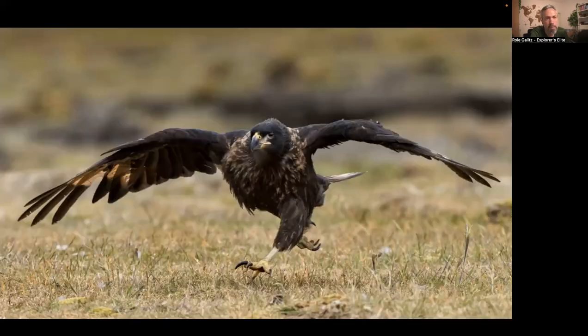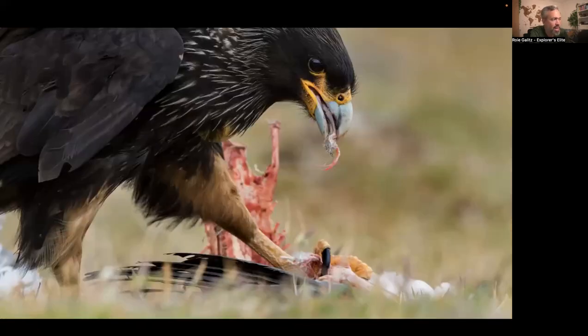So this is one of the birds of prey over there. This is the caracara. And of course, they eat a lot of the seagulls, the penguins, the albatrosses. Whatever they can get their beak on, they will try to eat. So that's one of the things that we see a lot over there.